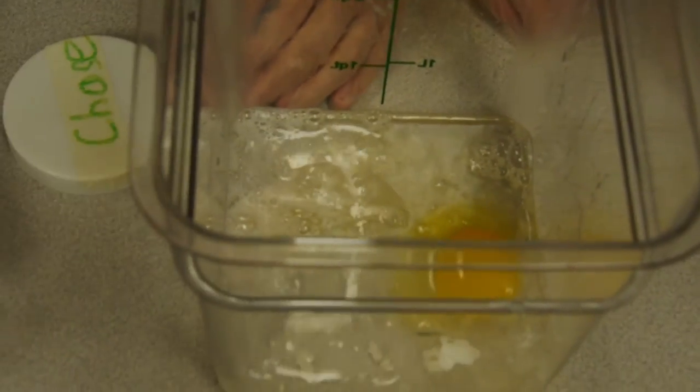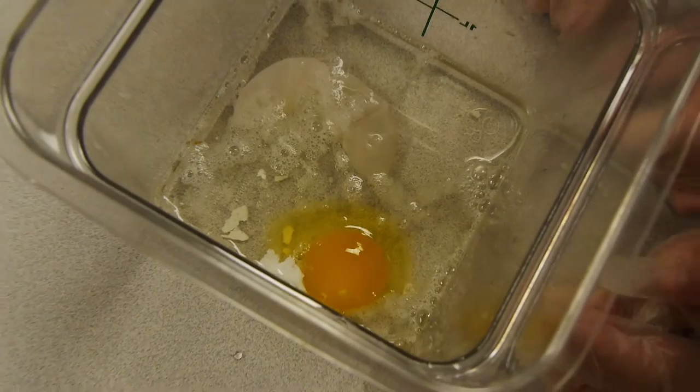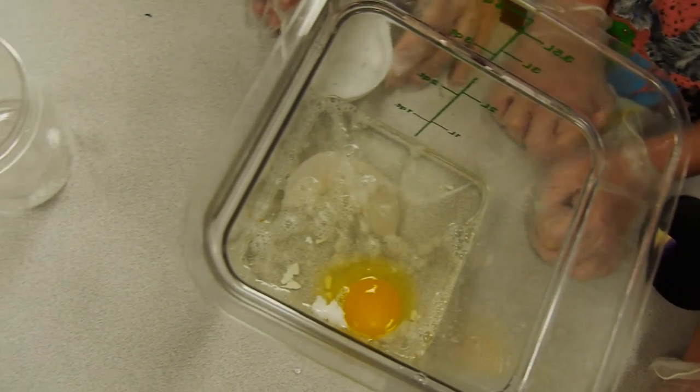It worked! What does it look like? It looks like the shell dissolved, so there's only the yolk left.